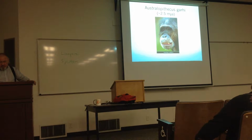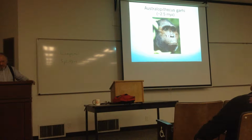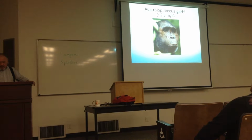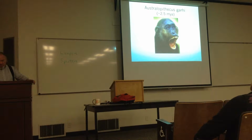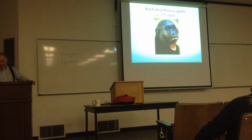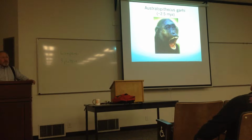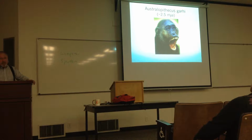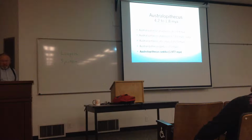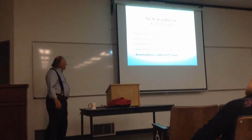Reconstructions of this individual. There, here, and then one that's a little odd, but it shows the teeth nicely, and that's this one right here. Now, somewhere around this time, people were starting to use tools. Was it Garhi? Was it Africanus? Not quite sure. The last Australopithecine we were talking about is this Australopithecus sediba.